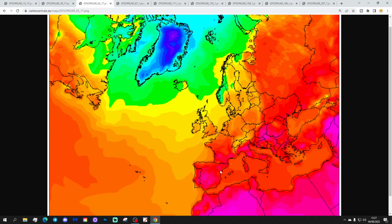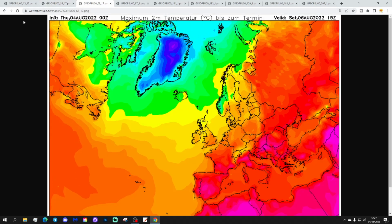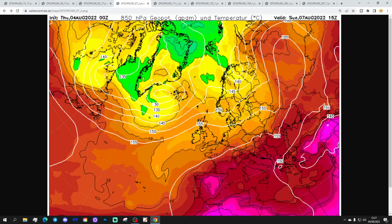Notice very hot air beginning to push from Spain back towards southern parts of France. Into Sunday, high pressure dominates the weather across many parts of western Europe, and this area of low pressure begins to move northwards out of Scandinavia as well. The upper air temperatures again show a north-south split.